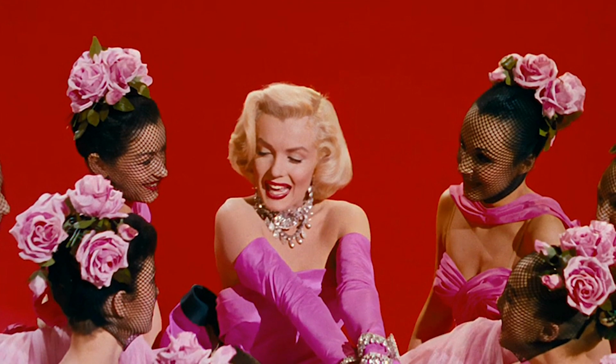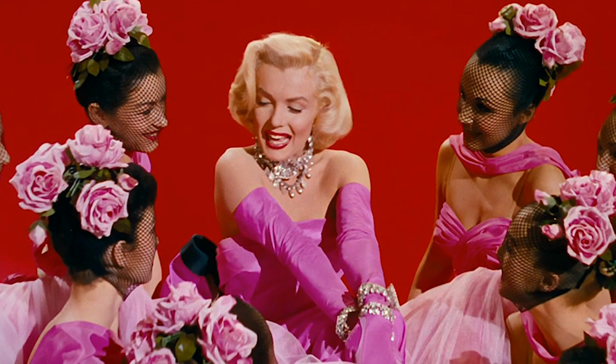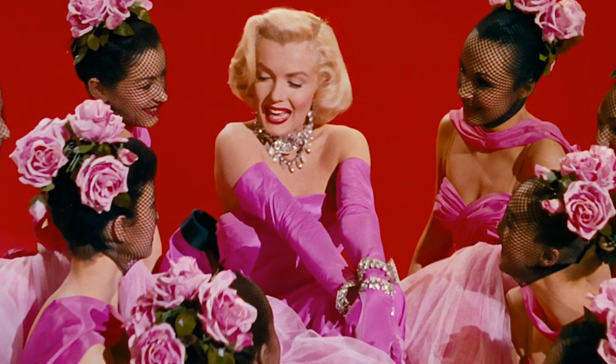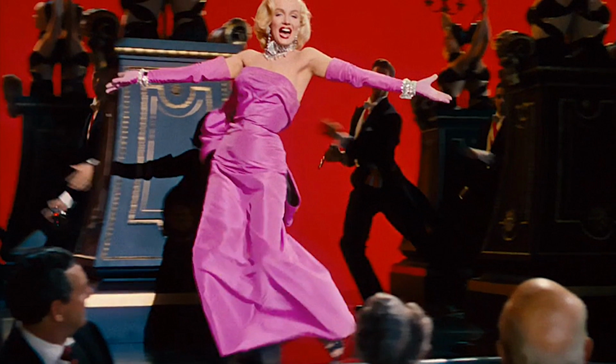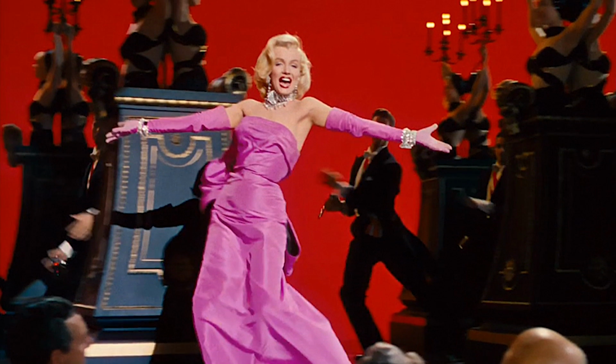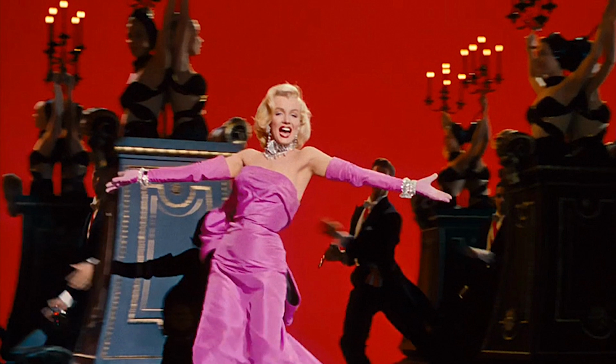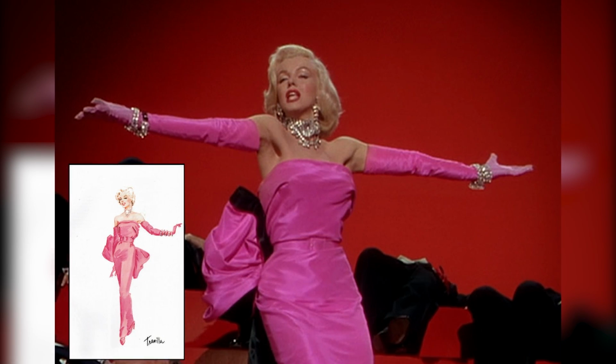The enormous bow that adorned the dress was not a separate accessory but an integral component of the garment's creation, with a lining of black satin pleated in the back. In addition, they fashioned the palms of the short pink gloves that came with the dress so that they resembled suede. Finally, Marilyn's diamonds were not natural but rather replicas.